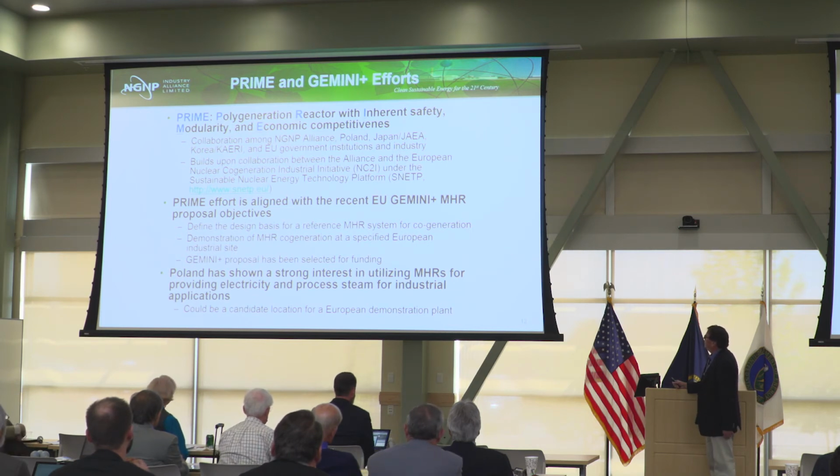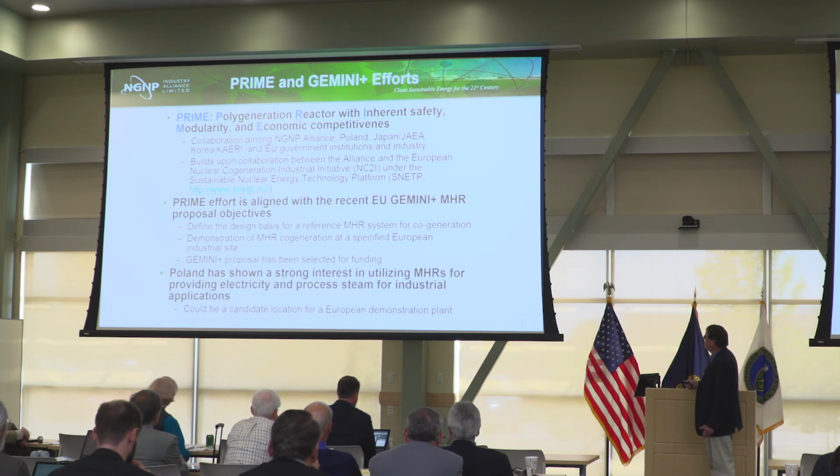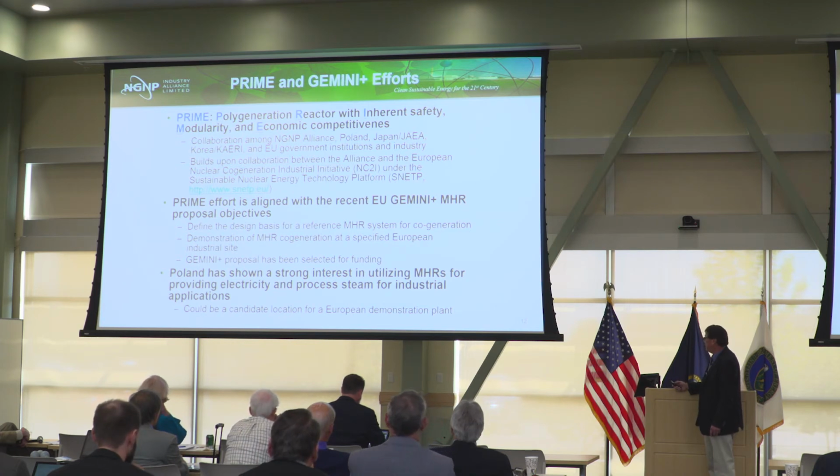It builds upon the European Nuclear Cogeneration Industrial Initiative, and it's aligned with the recent EU GEMINI Plus and MR proposal objectives, and those included define the design basis for a reference cogeneration MHR, demonstration of MHR cogeneration at a specified European industrial site, and then more recently, Poland has shown a strong interest in utilizing MHRs for providing electricity and process steam for industrial applications. So this could be a candidate location for the European demonstration plant.